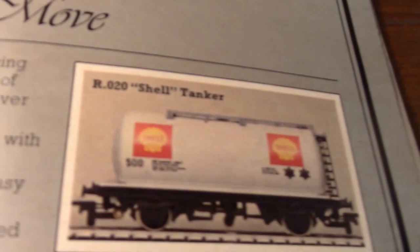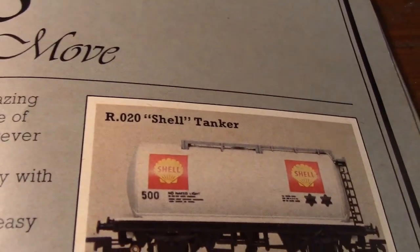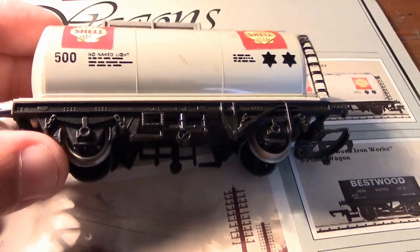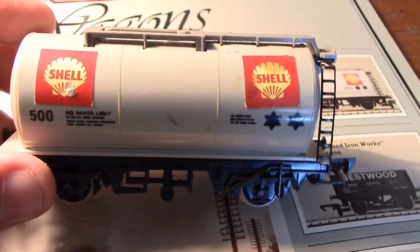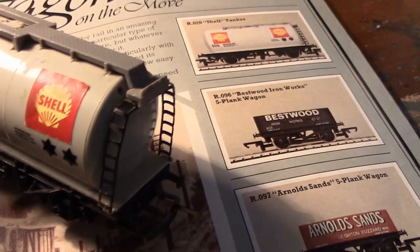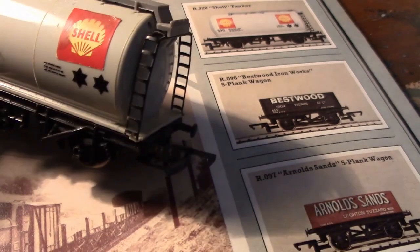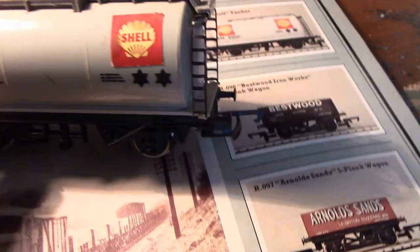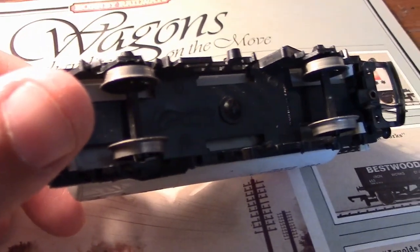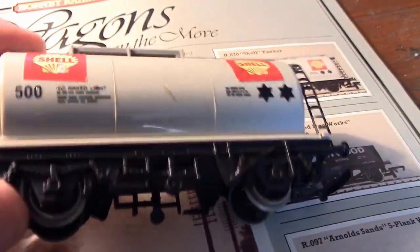one of these. This is the R020 Shell Tanker, and here it is, again from eBay the other day, which is quite nice. Again, for its age, it's in not bad condition. The only thing I had to do with this is just secure the metal ladders at the back there with a little dab of super glue. They were a little bit loose, but that's all sorted now. Again, underneath, the wheels are in decent condition, everything there is okay on it.